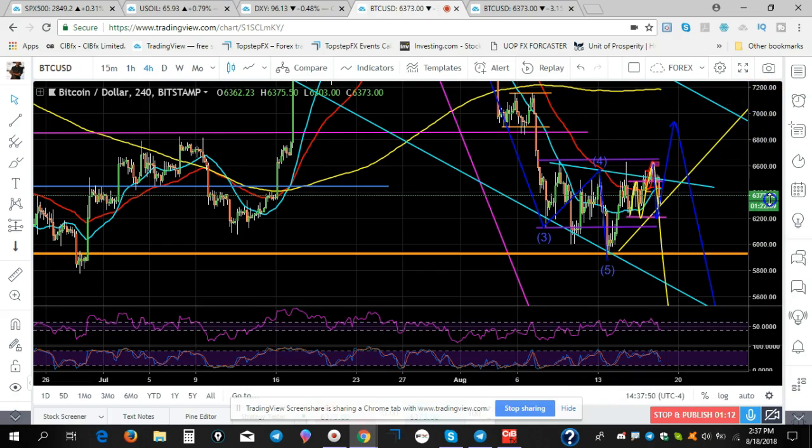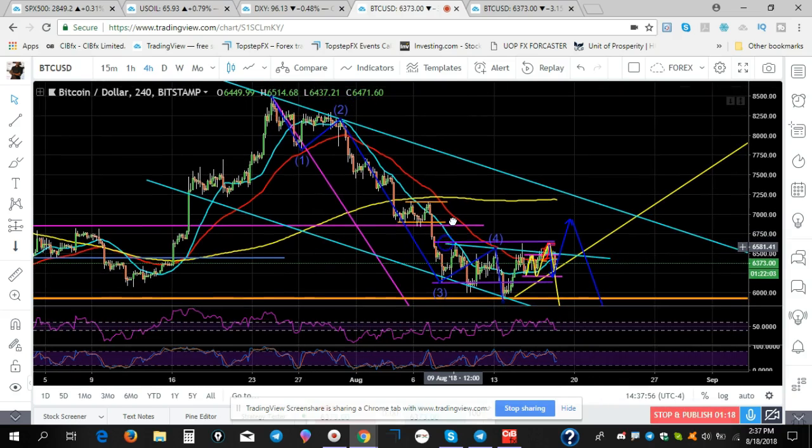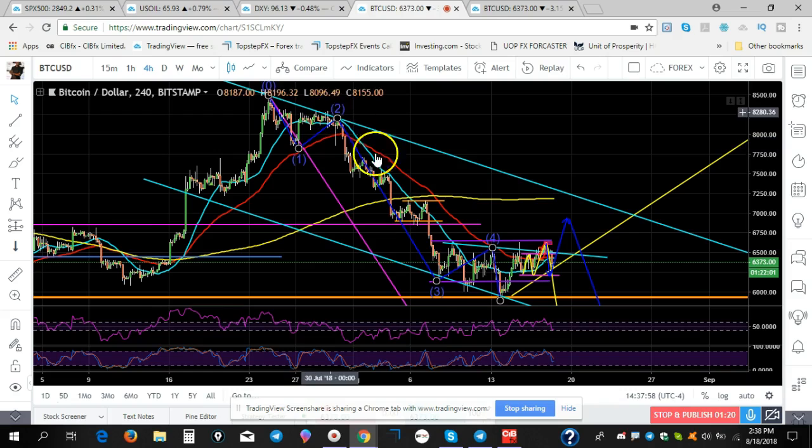Let me just show you what I'm looking at here. Just shrink this a bit. I'm possibly looking at this as 1, 2, 3, 4, and 5. So this is 1, 2, 3, and this is our last wave, making this the fifth wave. And this is the correction here. This is the correction that's going to give us more downside. So this could be 1, and this is 1, 2, 3, and then we get one more up before we drop.